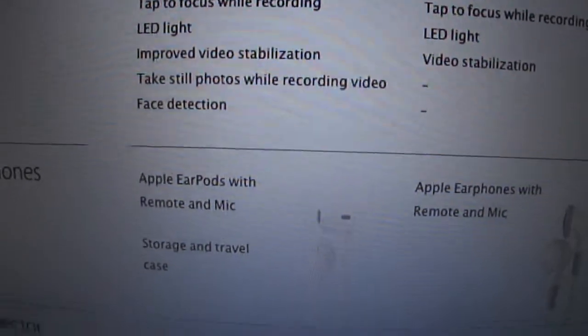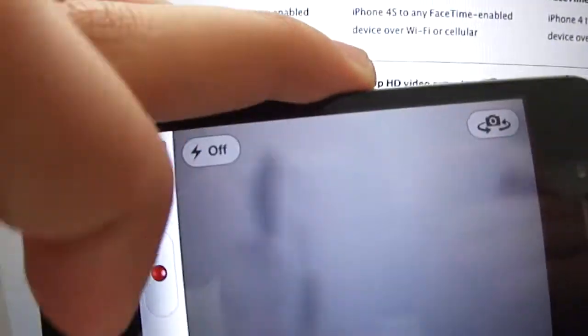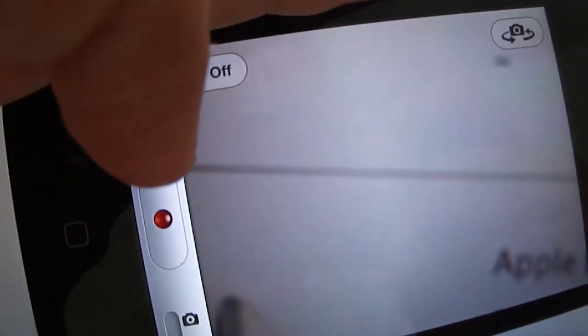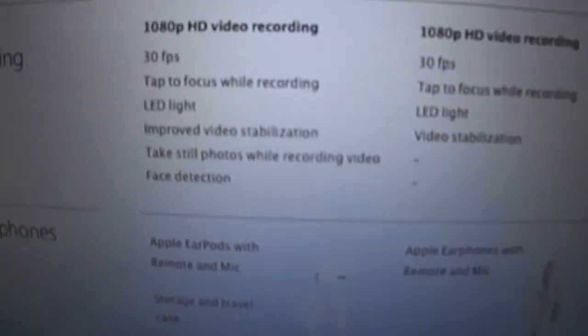Also, take still photos while recording video. As I was saying, you get into the app. I would think that instead of just that record button, while you were recording, it would have the picture button right there. So, whatever. Continuing on, face detection.